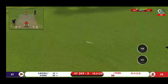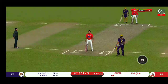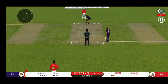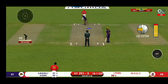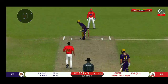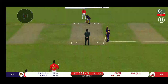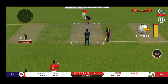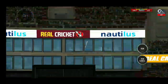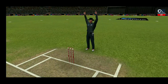They have run the first one quick. That is excellent running between the wickets. Deep point in place. The bowler missing his line here, and that's a wide. He has been ruthless against the fast bowlers in this series. Great shot! He has dispatched that, and the fielder can only watch it land into the crowd.